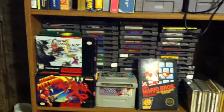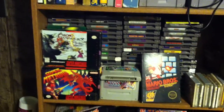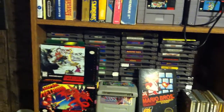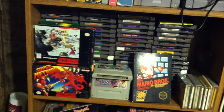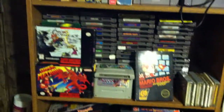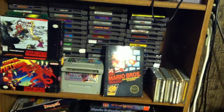And here's my NES case with some Super Nintendo boxes thrown in there. That Chrono Trigger there was graciously given to me by my friend Blue BMW. Thank you, Blue. There's my Super Metroid box. I've had it since the game was bought for me back in '94. Super Mario box.